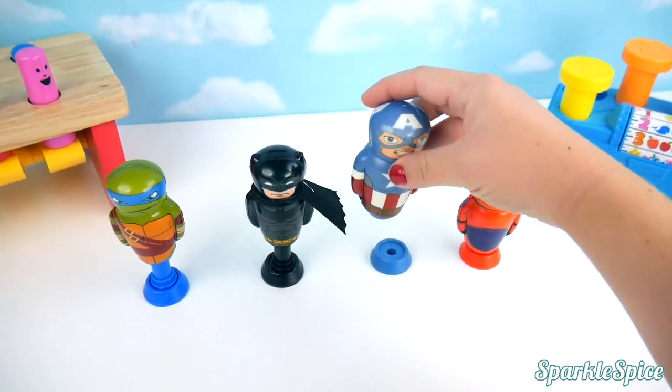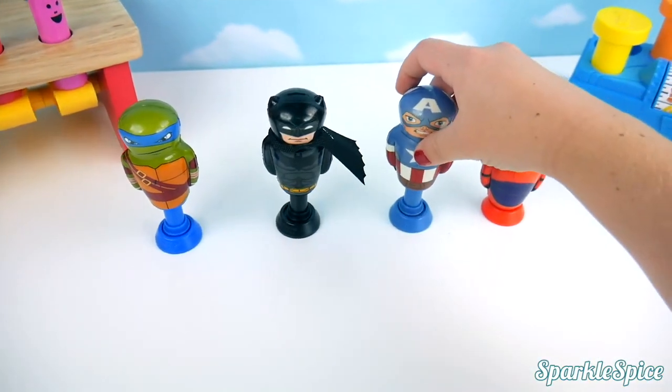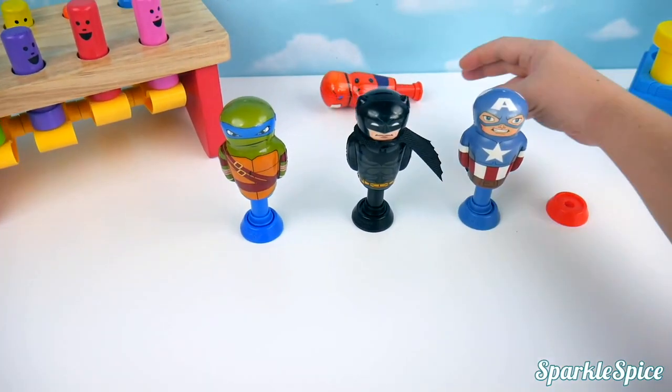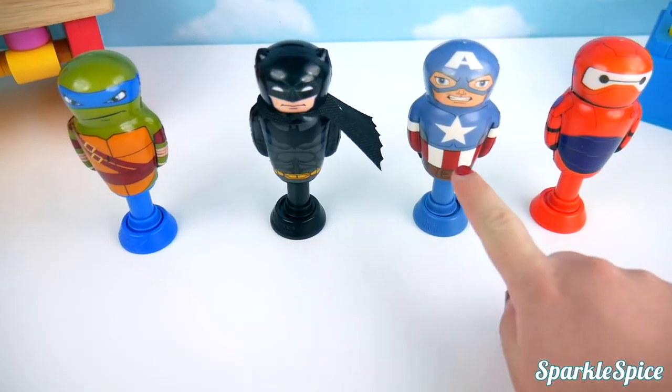Here we go, Captain America. Got him. All right, time for Baymax. Wow, he really flew.